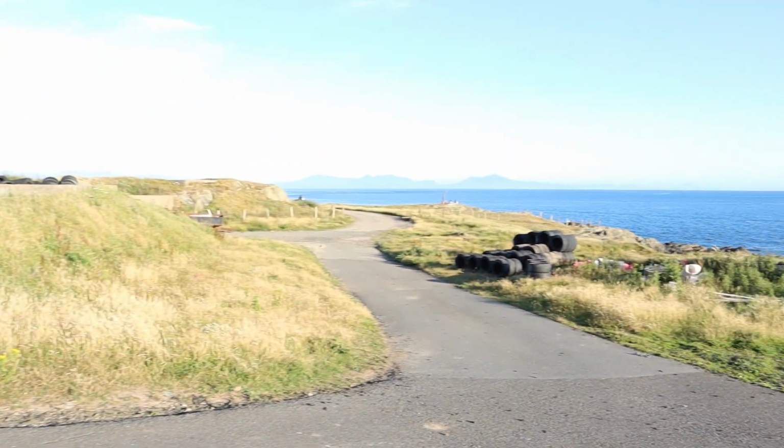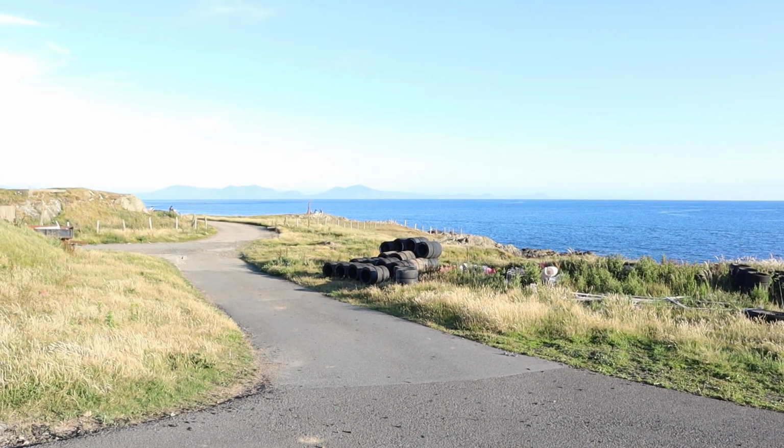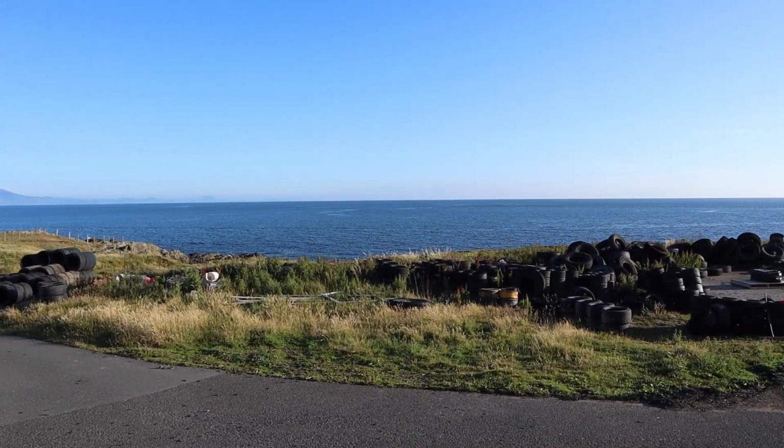I've decided to actually come not far from the beach. I think some people are having some picnic there. Loads of people have gone for a walk to the beach, but look at that. Look at the mountains in the background with a bit of mist and that ocean.